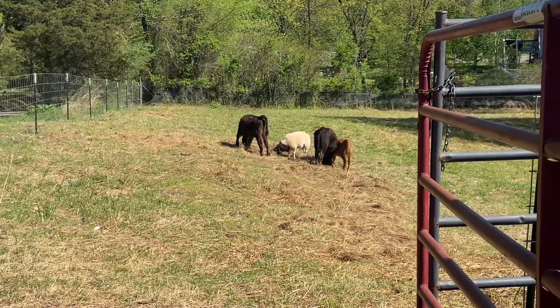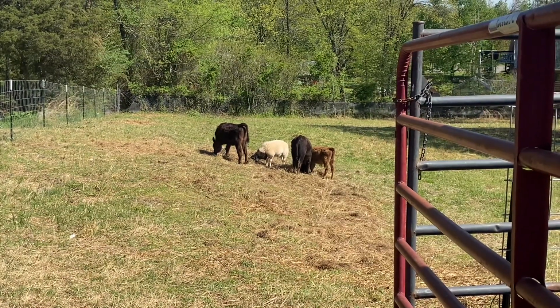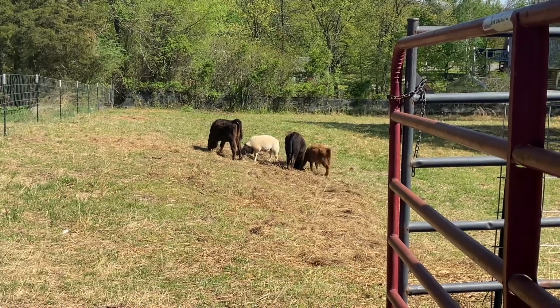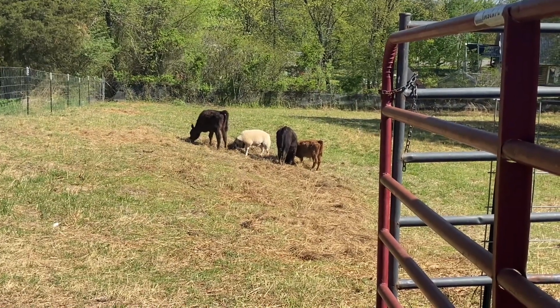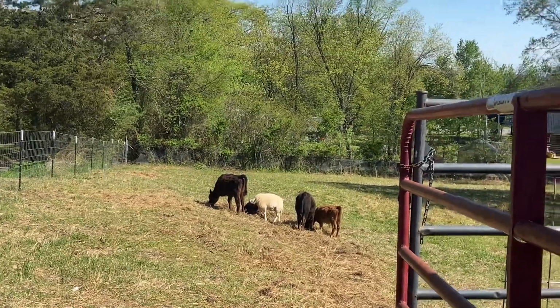Everybody's eating and carrying on and getting along okay. There will be some herd dynamics to be sorted out, but if this works and he stays in here, then that will give him companionship while his girls are lambing.